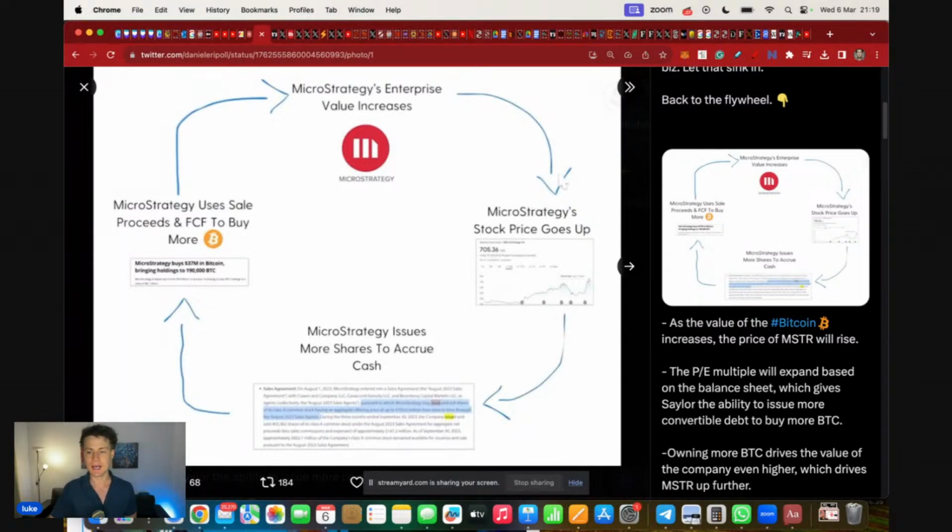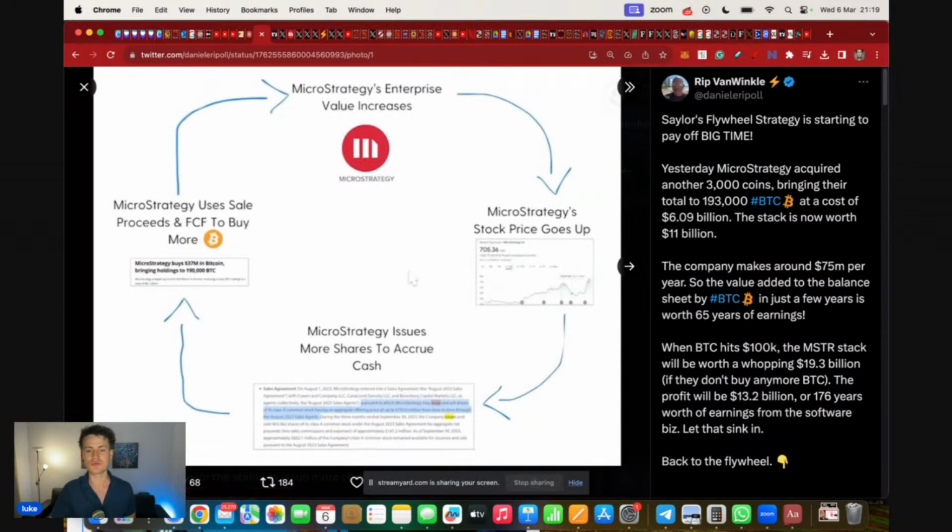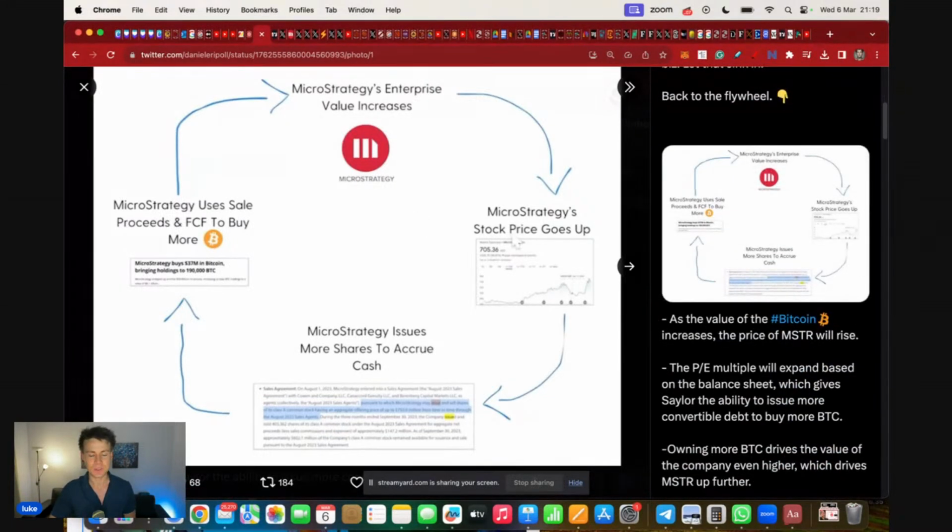Okay, so now let's actually talk about this 5-step flywheel in a little bit more detail. We can see here, again, credit where credit is due. This originally came from a Twitter account called Rip Van Winkle. That's a fun little name. But you can see here, it's a pretty simple little flywheel. So MicroStrategy simply goes out there and buys more Bitcoin. Now, as Bitcoin appreciates, this is actually going to increase MicroStrategy's market cap. That's another way of kind of saying enterprise value. Okay. Again, we kind of dumbed it down a little bit on the thumbnail for you guys.